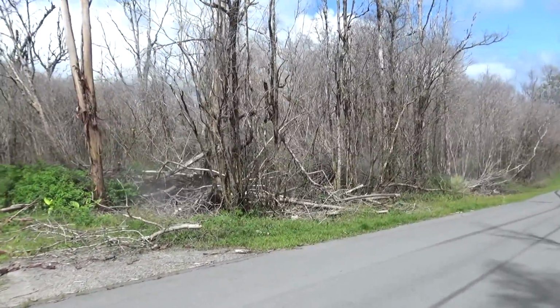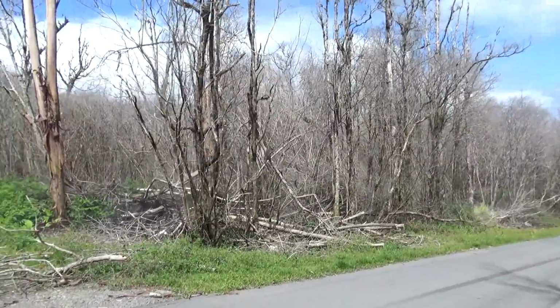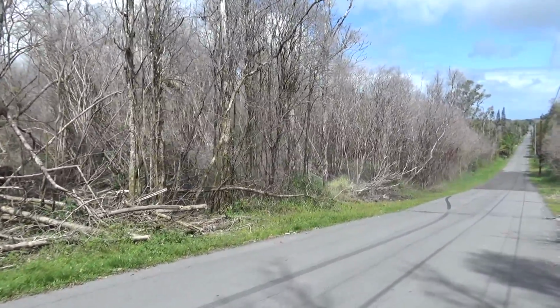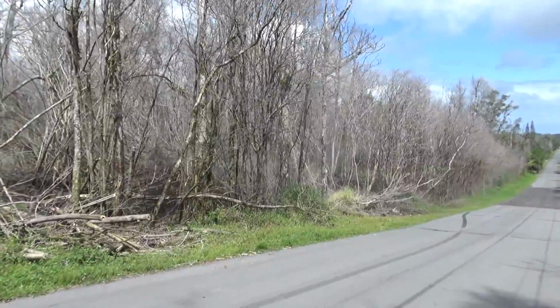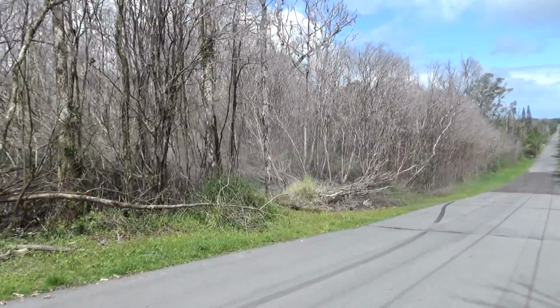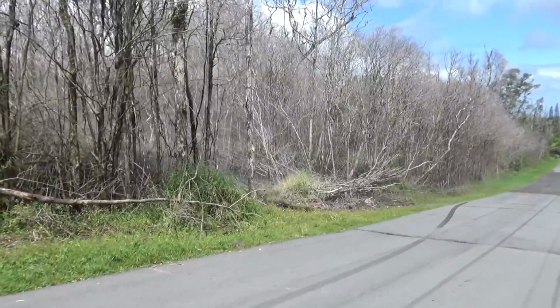And hopefully my new little wind jammer thing I made for the camera is working. It is a little windy, so hopefully there won't be any wind noise. But I won't find out until we get into editing, of course. And if there is, I definitely do apologize. Not a whole bunch I can do about it.